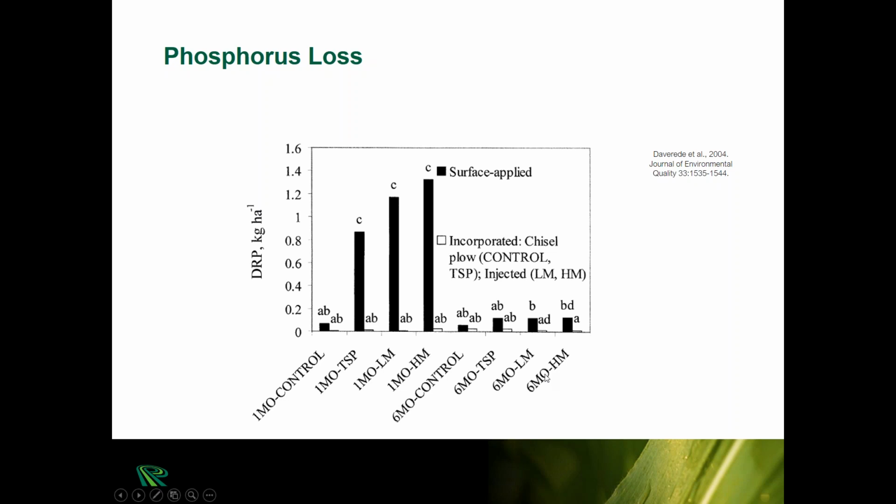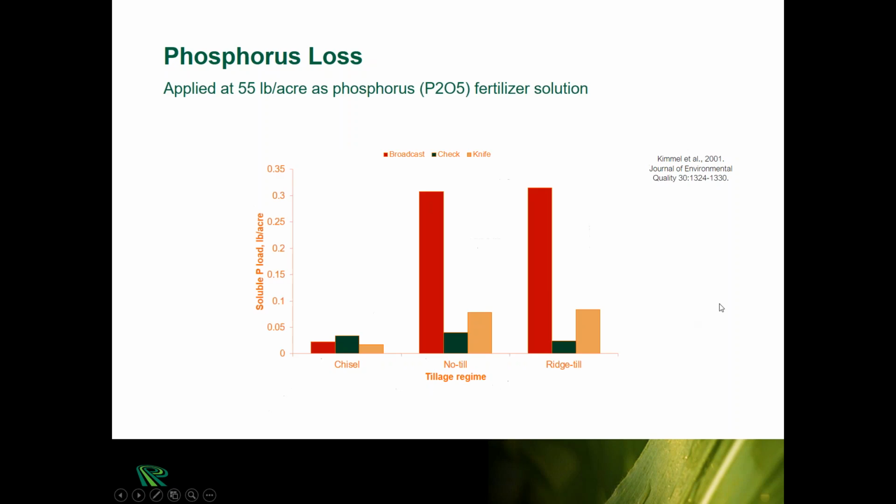So if you look at some of the guidelines and some of the laws we now have in Ohio with regard to how we manage fertilizer inputs, one of the guidelines is we're not allowed to make surface applications if the expectation is a half-inch rainfall event within the next 24 hours. And part of that is motivated by this particular data.